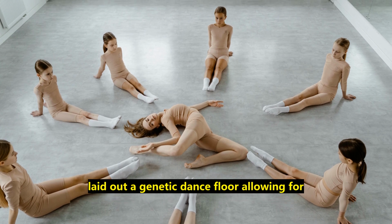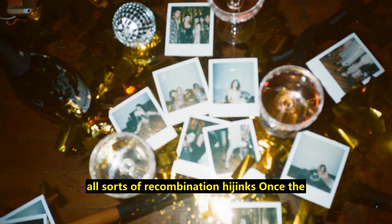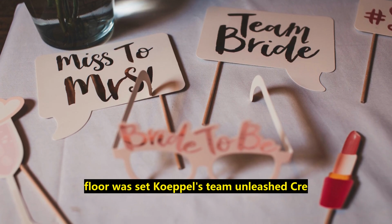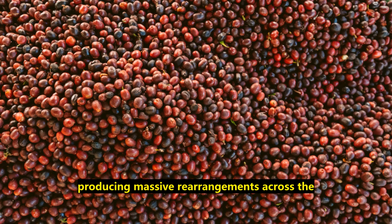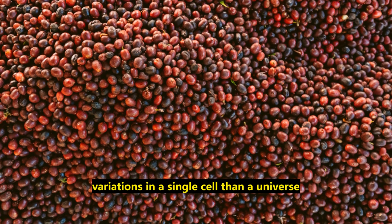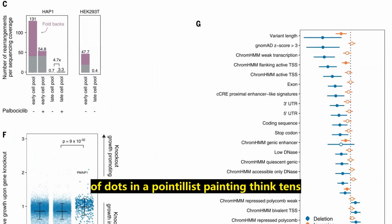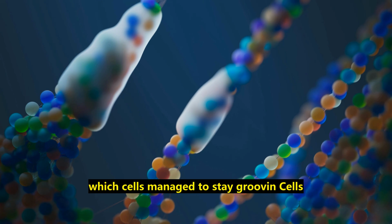This move essentially laid out a genetic dance floor, allowing for all sorts of recombination hijinks. Once the floor was set, Koeppel's team unleashed CRE recombinase to orchestrate a genomic shuffle-off, producing massive rearrangements across the entire genome. Amazingly, they generated more variations in a single cell than a universe of dots in a Pointillist painting, think tens of thousands. After the party, they monitored which cells managed to stay groovin'.